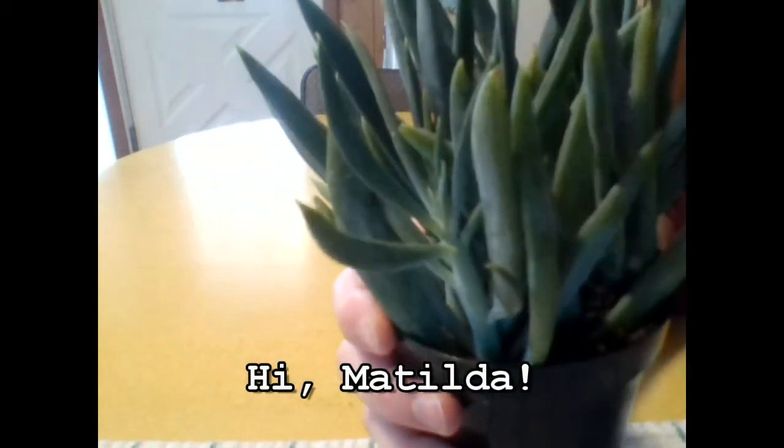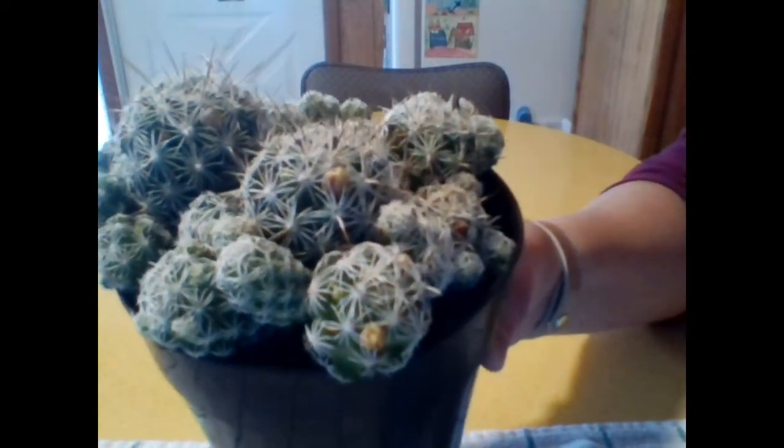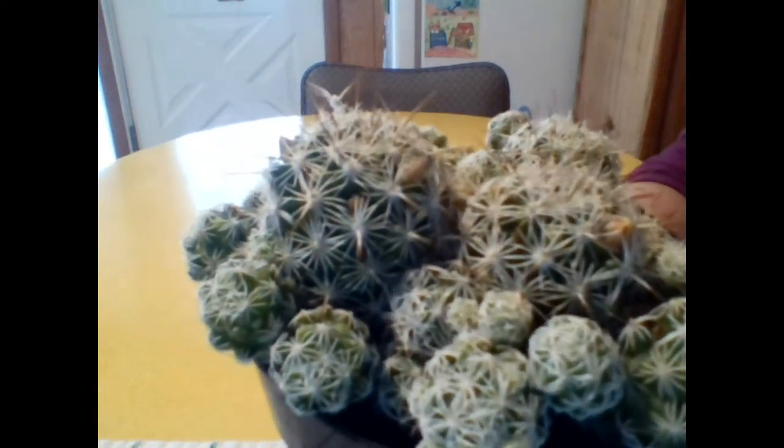The final plant in my plant haul is this gorgeous thimble cactus. I really like this plant because of the way that it grows. I can put it in a pot that's kind of larger than it is, and it's going to fill it up pretty quickly because it's a prolific grower. Wherever I put it, it's just going to keep on spreading until I have an entire mat of thimble cacti, and I really like that.